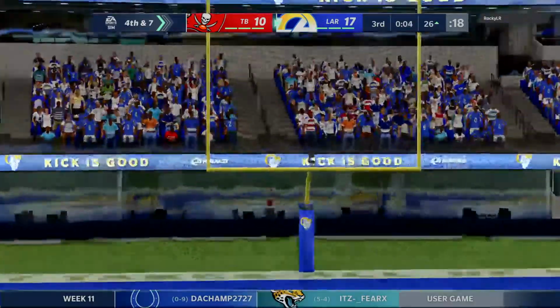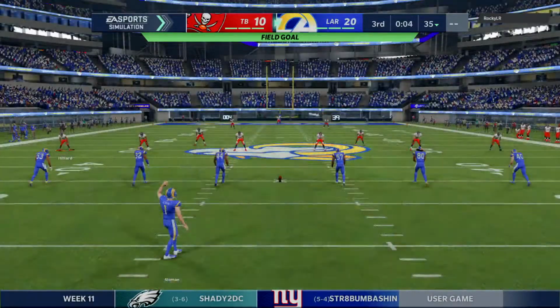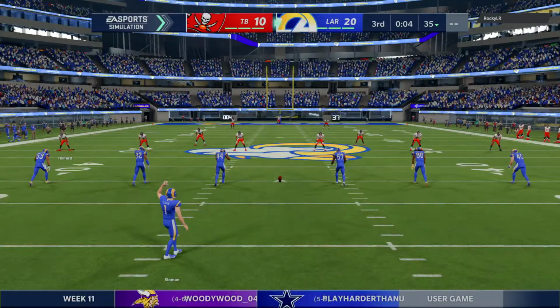And his kick is indeed good. And they double him up here. That makes our score 20-10. So that's a 7-play drive that ultimately stalls out there at the end.